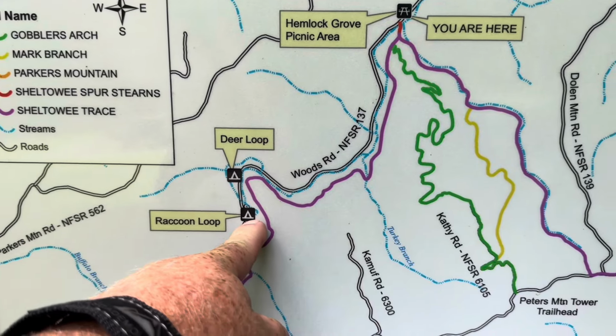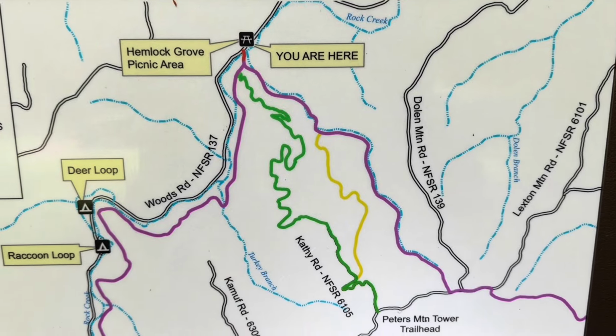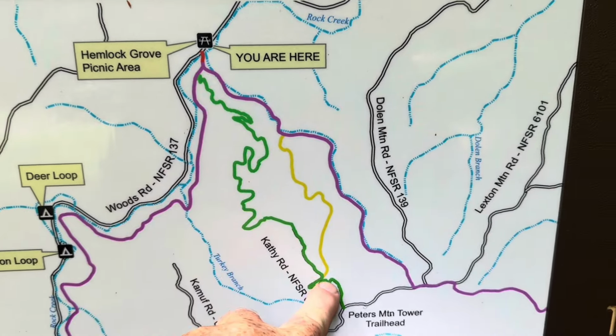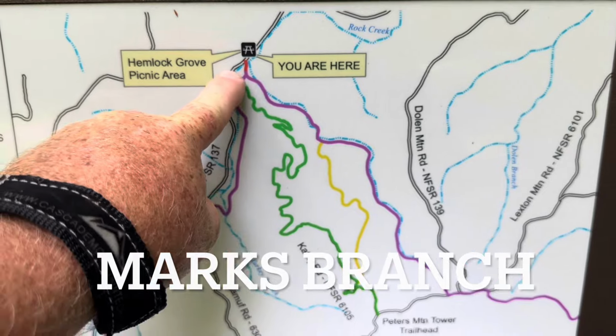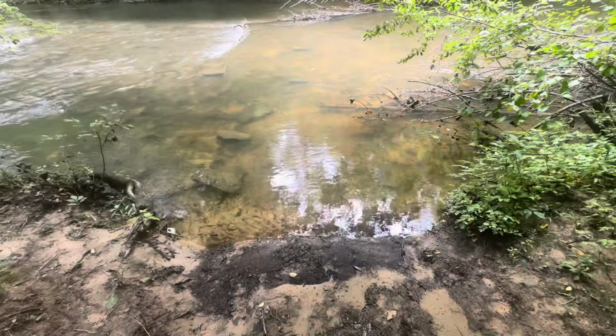Right there is where I started from. I hiked to here. It says 2 miles. I'm gonna go up the Gobbler Trail, or Gobbler Arch, and down this one, marked bench, back to here, and then follow the creek back up to the camp.